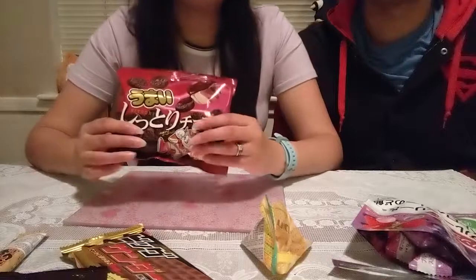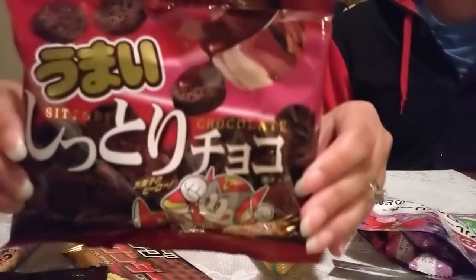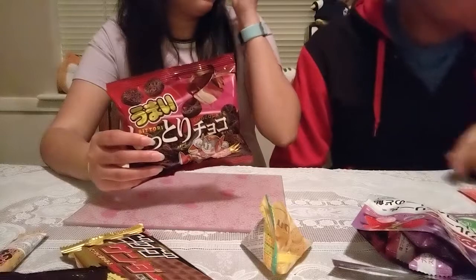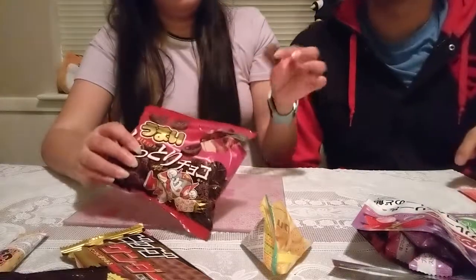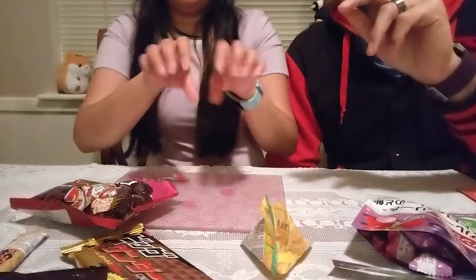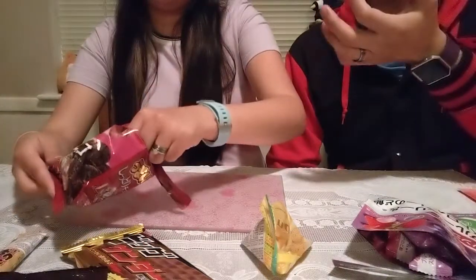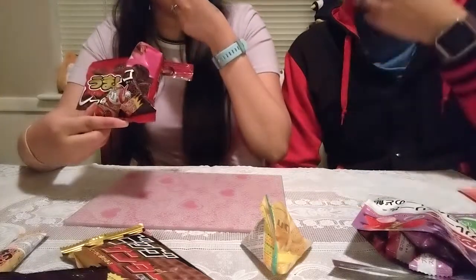So the first one, what was this called again? That is the Yaukin Shitori chocolate. Alright, so there it is. They look kind of like cut up umaibo. Is it umaibo? Yeah, it says they're chocolate umaibos. Okay, so they're basically weird chocolate umaibos. If you've never seen them, they come in a big stick. It's like a big Cheeto. So this is like one of those that they chopped up. So let's see what that tastes like.